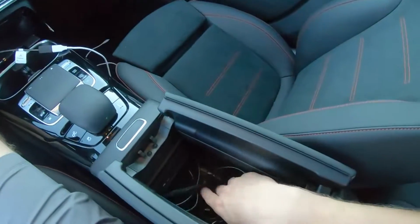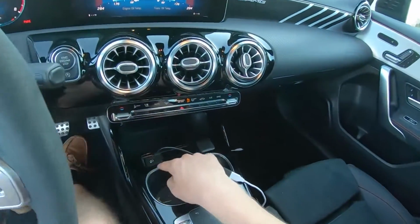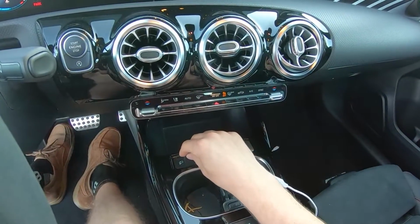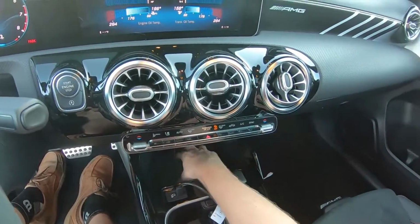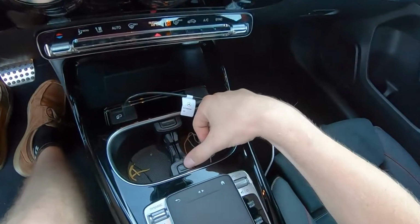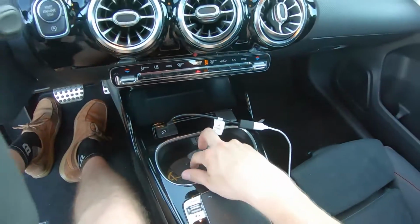A decent amount of storage. You got a lot of storage in there, as well as a USB-C port. Then up here, a USB-C with an adapter that Mercedes has included for us. So no USB-A's in this car, but you do have 12 volt, some storage up there, standard glove box. That's about it. Silly little flip-out cup holder things to hold smaller drinks.